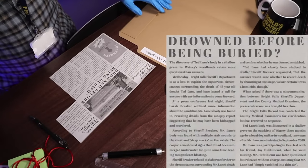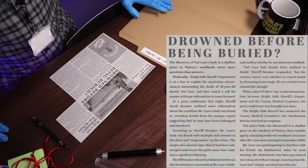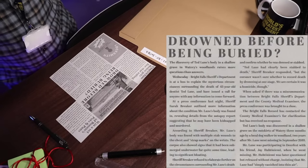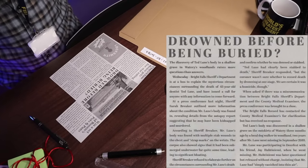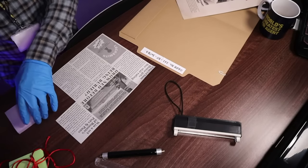Ted Lane's body was discovered in a shallow grave on the outskirts of Watery 3 months ago by a local dog walker in woodland, 2 years after Mr. Lane went missing in September 2010. September 2010. Maybe I should put a note on that.